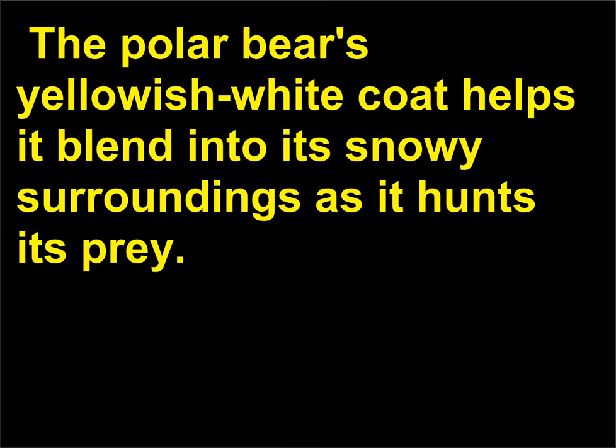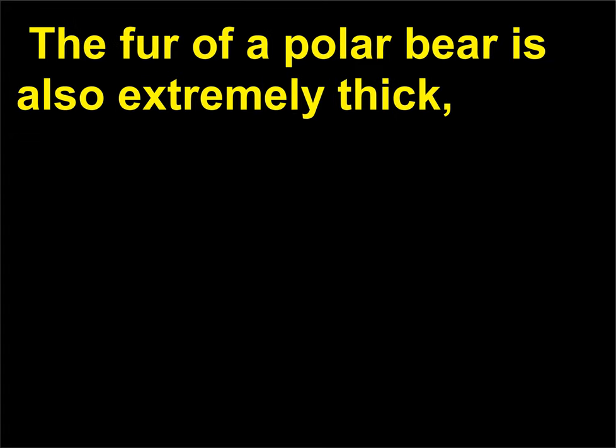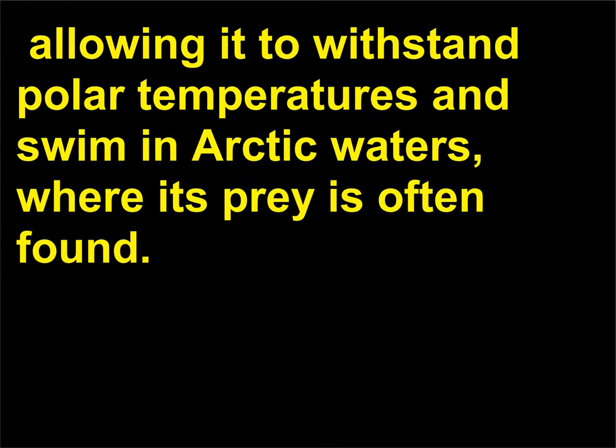The polar bear's yellowish-white coat helps it blend into its snowy surroundings as it hunts its prey. After all, there is not much in the Arctic to hide behind. The fur of a polar bear is also extremely thick, allowing it to withstand polar temperatures and swim in Arctic waters, where its prey is often found.